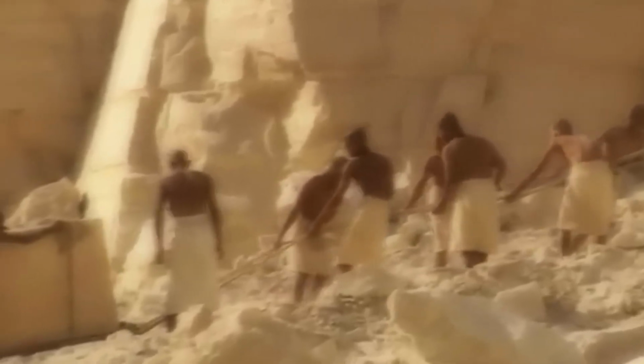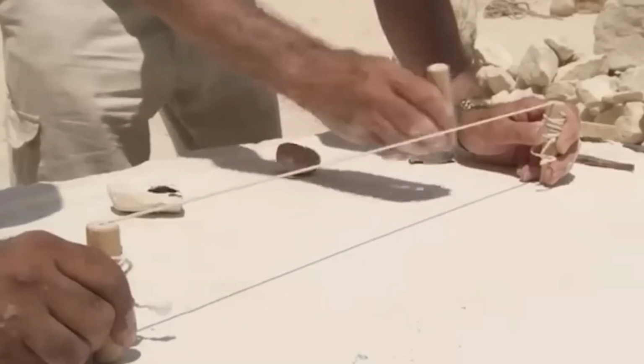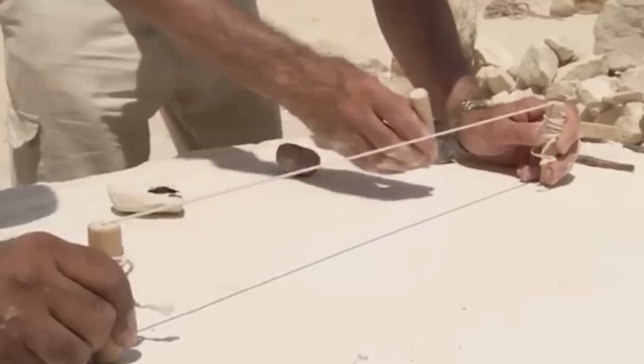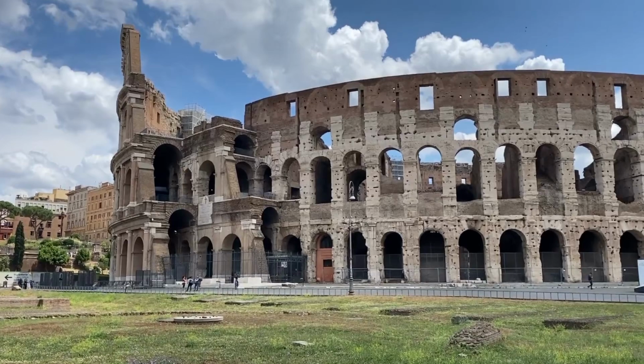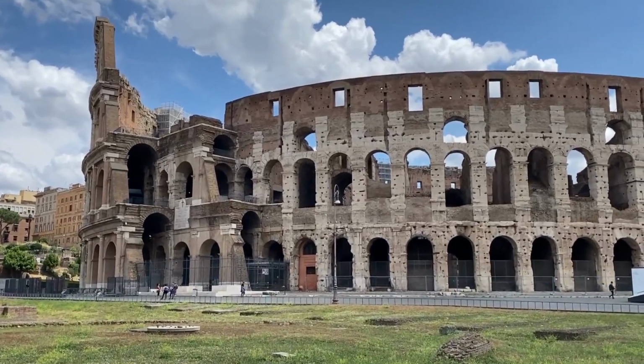The Romans weren't just builders. They were master problem solvers. These tools were so advanced for their time that they almost seem like ancient secrets. And that's exactly what we're about to uncover.